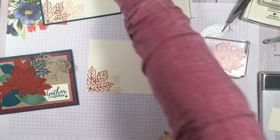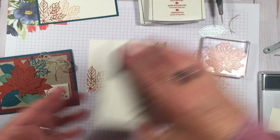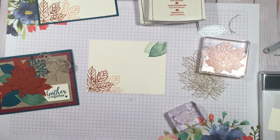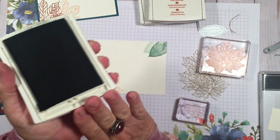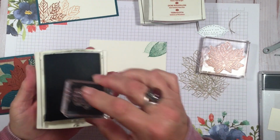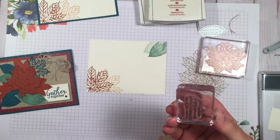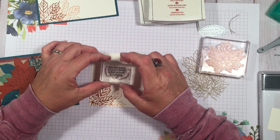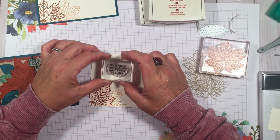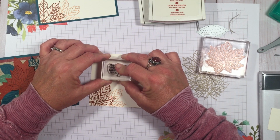And then, using Early Espresso ink, we'll stamp. I'll clean all these stamps when I get done, but shoo, I'm already taking up a lot of your time, and I really appreciate you hanging in there with me. All right, now Early Espresso for our sentiment. Try to get it straight. Try to keep my head out of the camera. Hold down, don't wiggle.